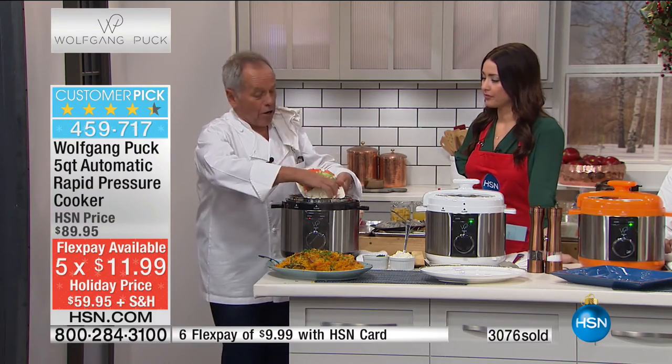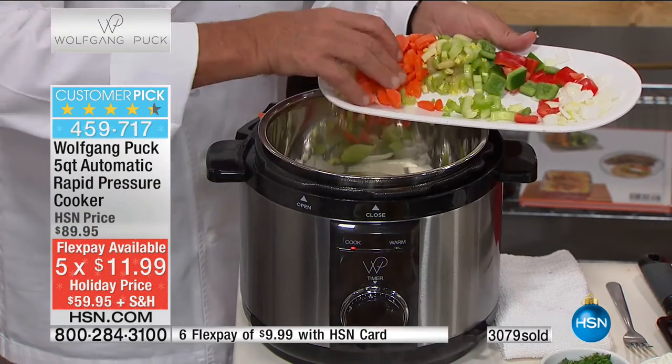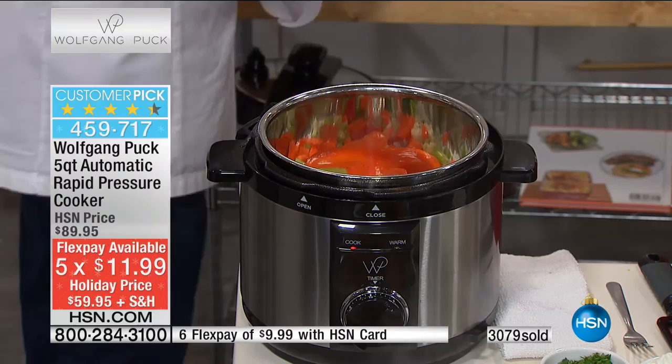Okay. So you can add all kinds of vegetables. Onion, peppers is always good for flavor, maybe some carrots, a little garlic. You just throw them in, how much or how little you want.